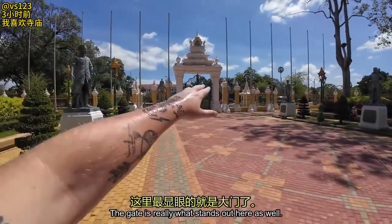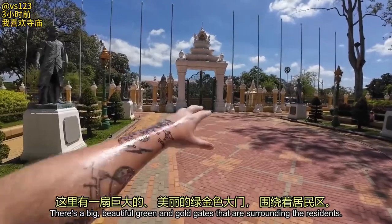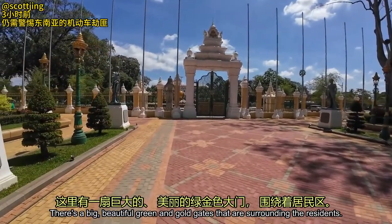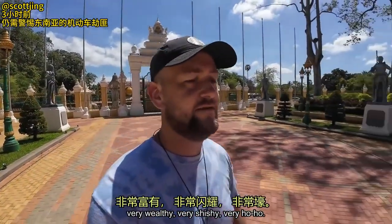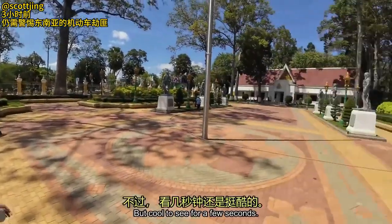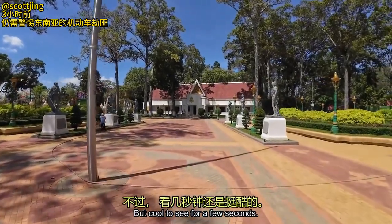The gate is really what stands out here as well. There are big, beautiful green and gold gates surrounding the residence. It's very opulent, very wealthy, very fancy. And definitely where a lot of the money is, I think. But cool to see for a few seconds.